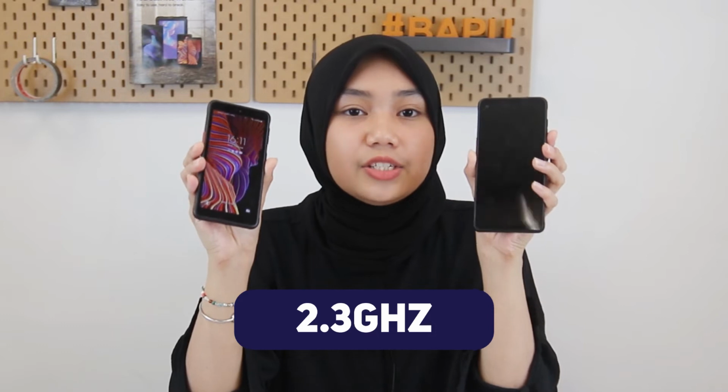Isn't it simple? Both the XCover 5 and XCover Pro devices have 4GB of RAM and 64GB of storage, and the best part is you can expand it via micro SD card up to 1TB if you need more space in your phone. The XCover Pro has a higher processor speed than the XCover 5, at 2.3 GHz. To be honest, the Samsung Galaxy XCover Pro is more powerful than the Samsung Galaxy XCover 5.